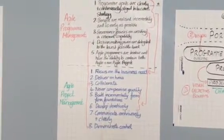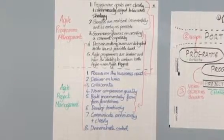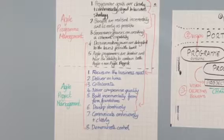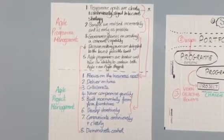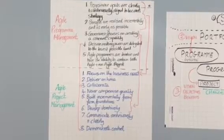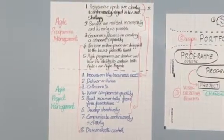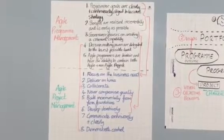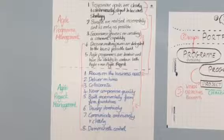I think also we've got the idea of governance focusing on creating a coherent capability. Well, I think that also is the wider picture of get stuff done, which really goes to the heart of Agile project management, building incrementally and developing iteratively. So that engine room of getting things out there, getting things in use and starting to realise benefits.